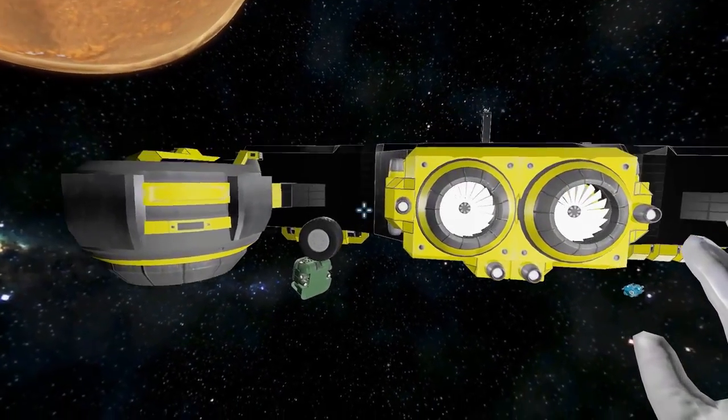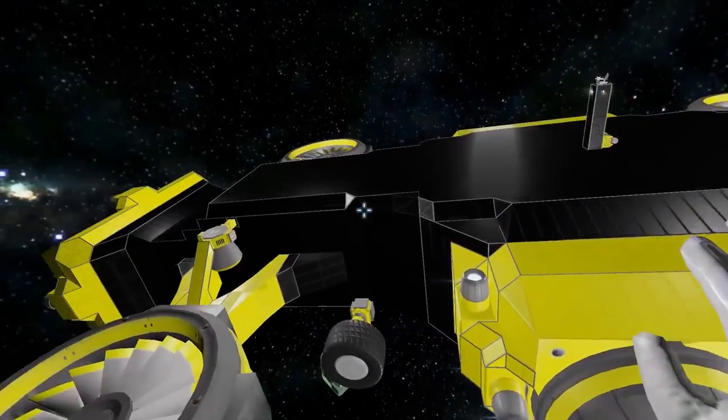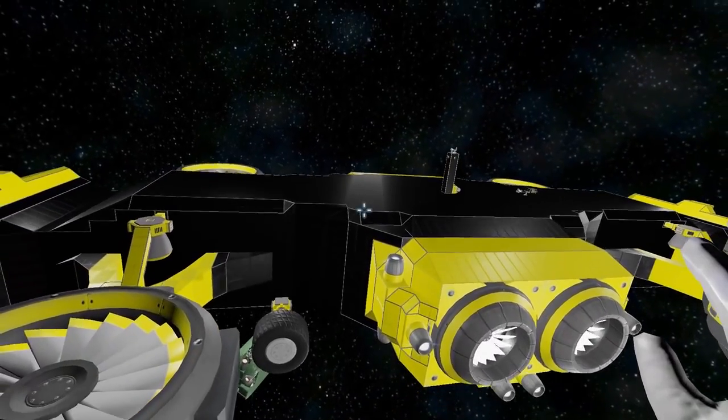So, I don't know. If you have any ideas as far as making this into a rover, let me know. But next episode, we're going to come back. We're going to do the flight deck and maybe start on some specialized ships.